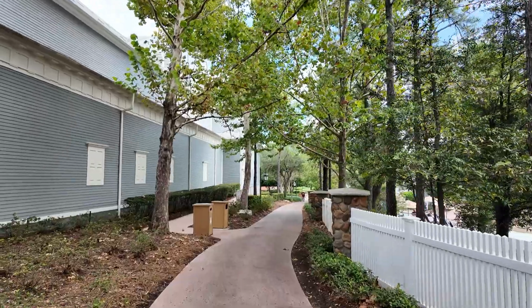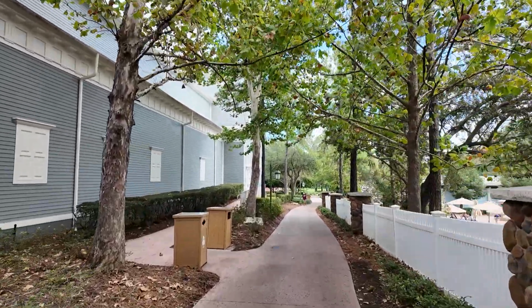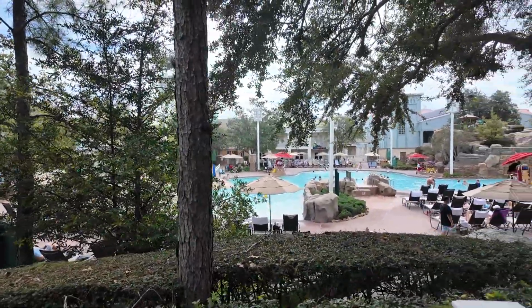So this will take you to a lot of the buildings where the rooms are, also another entrance to the pool. There's bus transportation down here. Pretty much everything else we want to see is gonna be this way. It is a pretty cool looking pool. Oh, there's an arcade. Oh gosh, I didn't even know there was an arcade here.